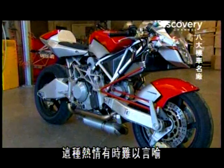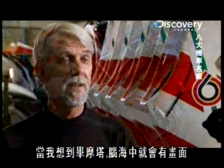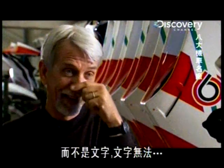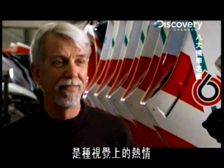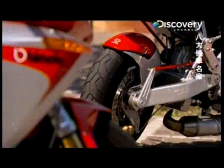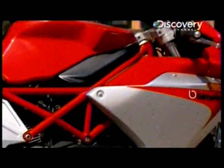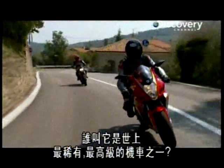The Tesi, like all Bimotas, has an Italian sensibility that blends performance with passion. A passion that sometimes is difficult to put into words. When I think of Bimota, I get pictures in my head. I don't get words. It's not a verbal kind of thing. It's kind of a visual passion. Visual, visceral, and emotional. But then what would you expect from one of the most rare and exclusive motorcycles in the world?